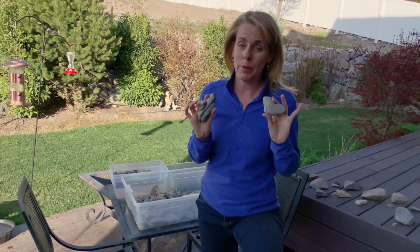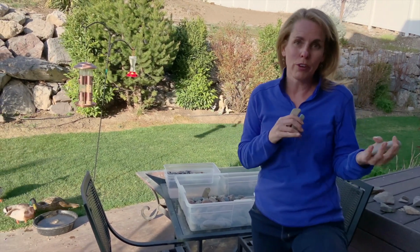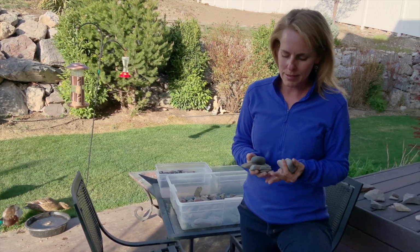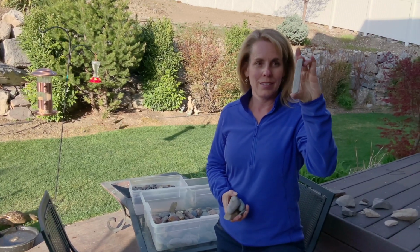My rocks are really big. It's hard to find big rocks unless you go to like a stream or a river or the ocean. Probably the rocks around your neighborhood are a little bit smaller, but these shapes will help you know what to get. So the most important shape to get, well, there's really three most important ones. If you get tall, skinny rocks, these are so great because they make good bodies.